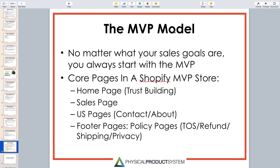So the MVP model, you guys know this. This isn't a training. No matter what your sales goals are, in my opinion, you start with the MVP and then build out from there. Whether you're trying to do 5,000 a month, 50,000 a month, or 500,000 a month, you optimize the store, you optimize the single product, and then you build out from there. So real quick, homepage. We talked about this in the training, so I'm going to brush over it. Trust building.